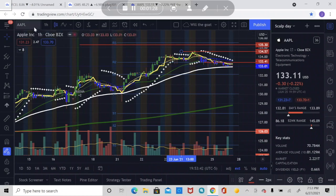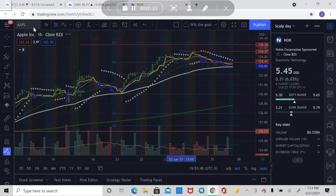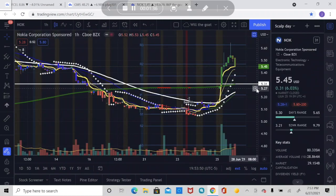The next play that I have on our watch list is ticker symbol NOK, Nokia. So usually these contracts are pretty cheap. But I see this right here. So this right here, as we look, this is a bearish candle in the hour chart. So we're at the hour chart, and this candle right here, right at the top with this long wick.